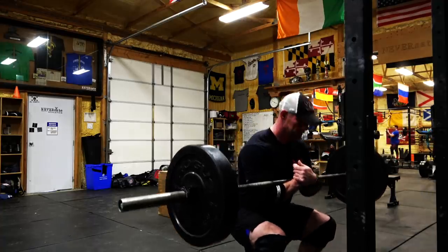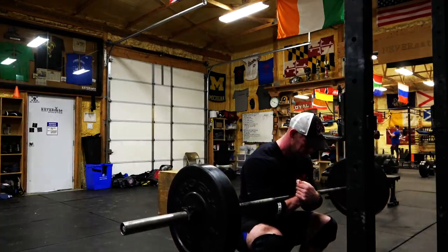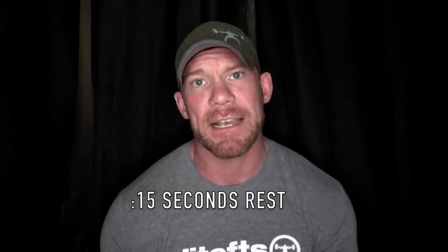The basic idea here is that your posterior chain and your core are going to be very, very tired and weak, and they're going to be shaking around, and you're going to have to hold position just by holding that thing. So 15 seconds of a hold, after that you have 15 seconds of rest. Essentially, 15 seconds of that bar not pushing in your stomach, trying to force everything out.